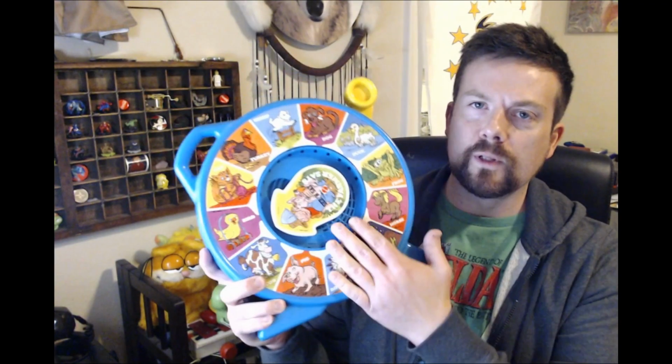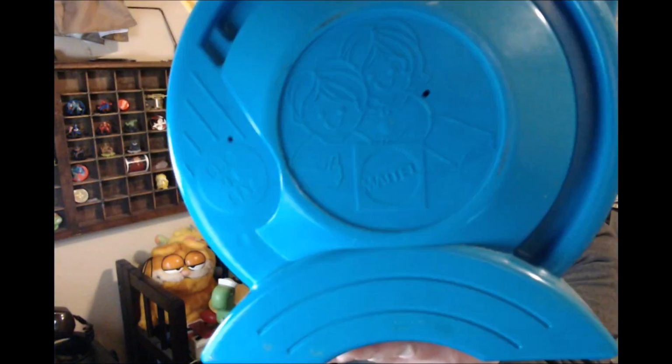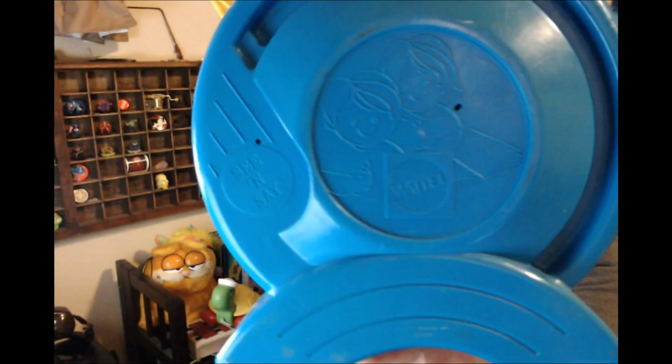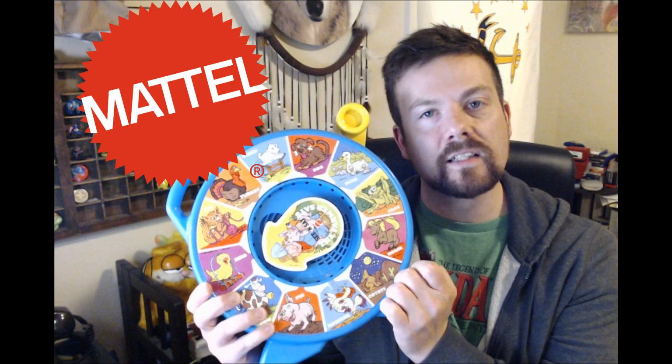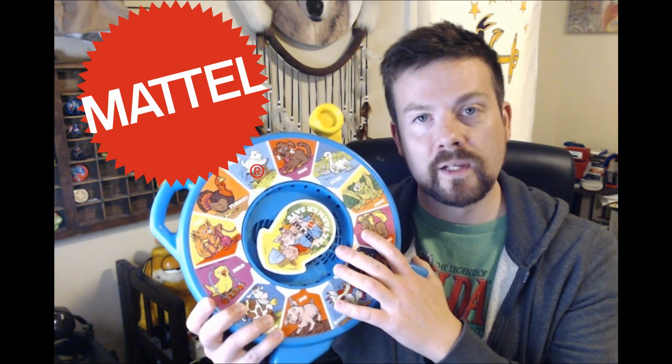So, as you may be familiar, this is the See and Say. You may have had one growing up. Yeah. So this one is by Mattel from 1989. Look on the back there, you can see the cool embossed imagery. Oh, it was only $3. So pretty good deal there from Goodwill. I went the other day and I saw a couple more of these. I thought I would talk about Mattel a little bit since it's one of the only toy companies that isn't owned by Hasbro. It's actually probably Hasbro's main competitor. So let's get into it.